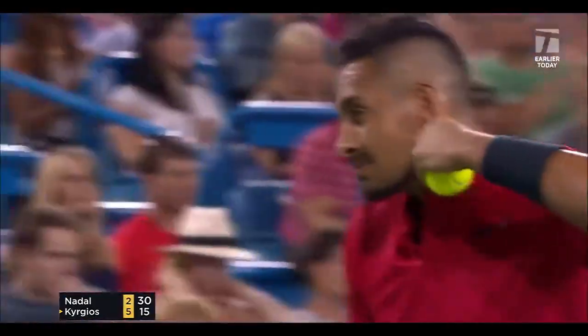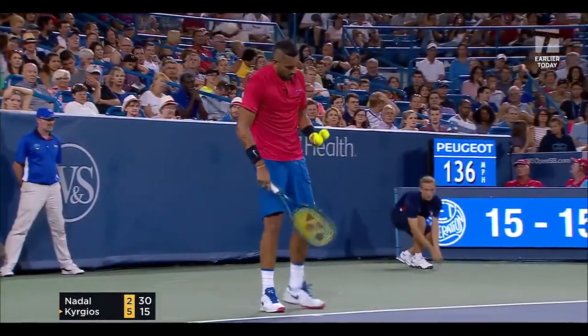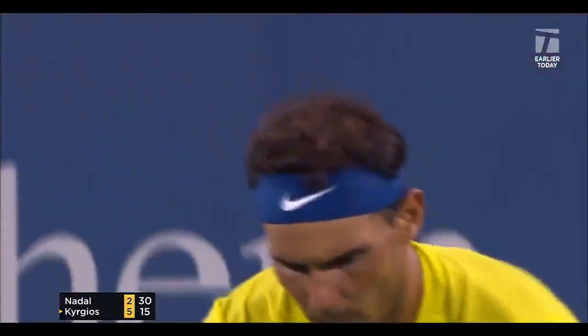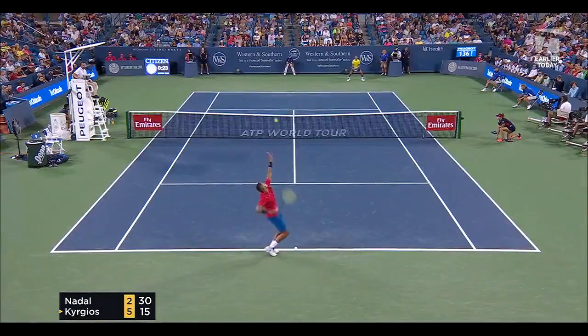How is Nadal going to change his approach here? We know he's trying. Yeah, I think he's just got to make more balls. He made so many unforced errors early on. He really did hand the momentum to Nick. So, again, just make the Australian play.